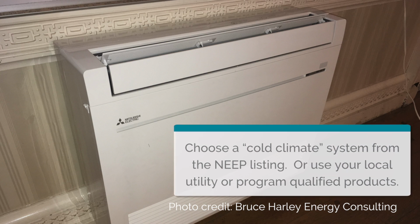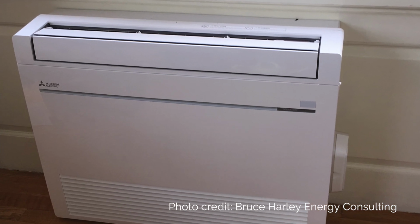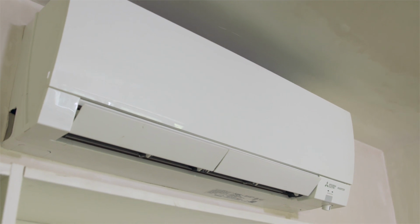Whatever your application, thoughtful selection and careful sizing of a heat pump will help ensure that it works efficiently and keeps your customers comfortable year-round.